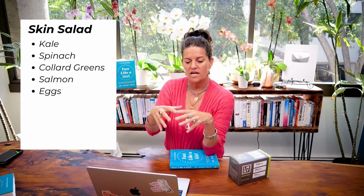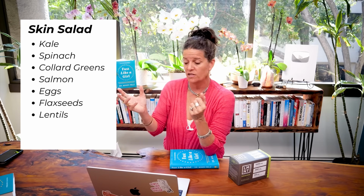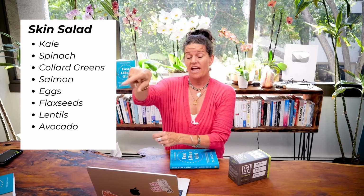But before you do that, you're going to take all those greens and you're going to sprinkle flax seeds into them. And then you're going to take some lentils. I love lentils. Or you can take chickpeas, which are garbanzo beans if you want, and you're going to put those into your salad. Then you're going to cut up some avocados, cut up the whole avocado, be generous, put it all in there. Now put your salmon on top with your eggs. You can cut up your hard-boiled eggs and drizzle it with olive oil. And now you have a skin salad.